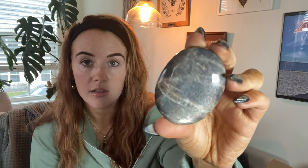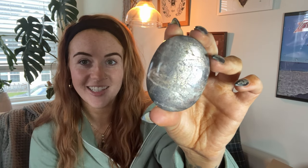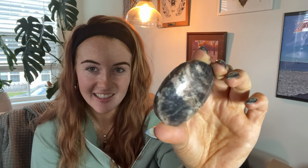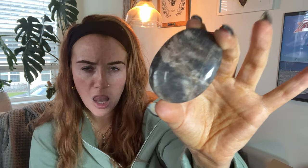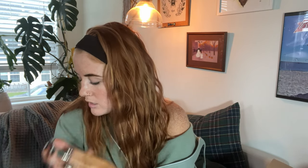Ooh, this is so pretty. This is a black sunstone palm. Look at it show off. I love this type of polish on the palms too, where it has a little ridge. Oh, that's nice. Oh, that's nice.